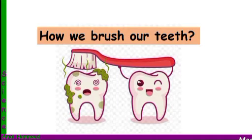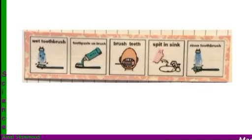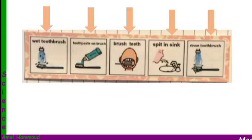How do we brush our teeth? We wet the toothbrush. We put a little toothpaste on it. We brush all our teeth up, down, front, back in a circular movement. We spit the toothpaste and we rinse our mouth and the toothbrush with water.